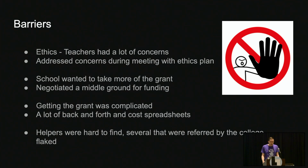Helpers were also really hard to find, and several that the college referred were actually excellent. So if you're working or partnering with a venue that already teaches classes, asking them if they have any helpers who would want to participate in the class saved our asses.